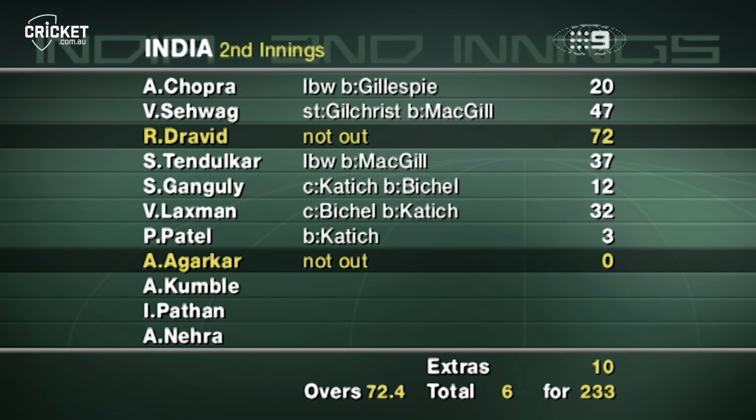Tendulkar was out there at the end, which is fitting because he was the man who gave India the chance with those 6 wickets. VVS Laxman, well, that was an incredible partnership in the first innings, 303 when you thought that India were dead and buried at 4 for 85. An incredible fight back by India to win this Test match.